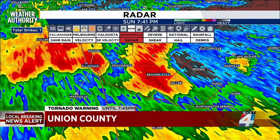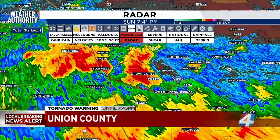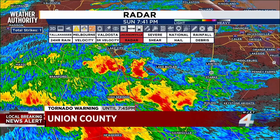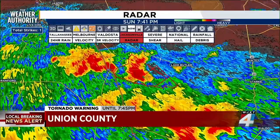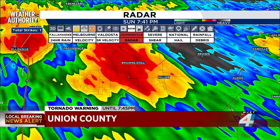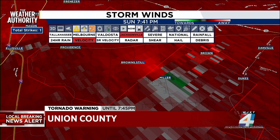As far as the rainfall rates, like I was saying, some areas have seen less than an inch, and other areas have already passed 2 inches of rain. Talking about you over there into Columbia County, and with more coming through, that's going to add to what you've already seen there around areas of Lake City, and now potentially even with some severe weather coming through, as we still have these really strong pockets of wind that are showing up.